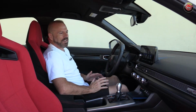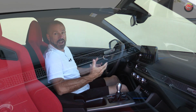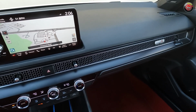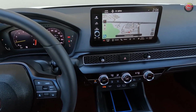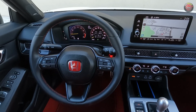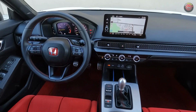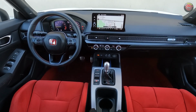The interior of the Civic Type R is based on the same interior that I've already said a lot of good things about when I've tested other Civic models of this current generation. It's made of very high quality materials. The design is very contemporary. It's even maybe a price scale above. The switchgear, the metal grille in the dash, the vents, everything just really feels like it's something you'd find in a much more expensive car.